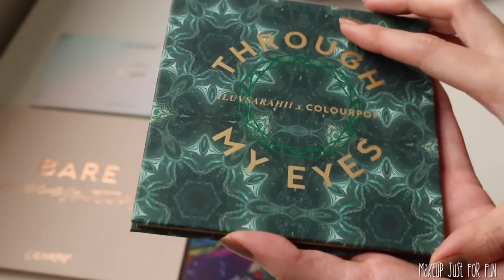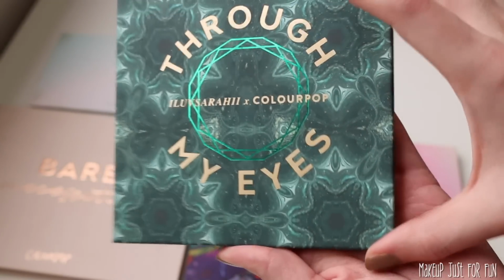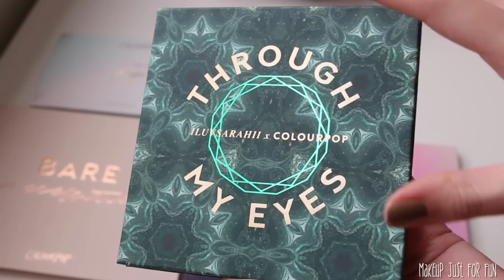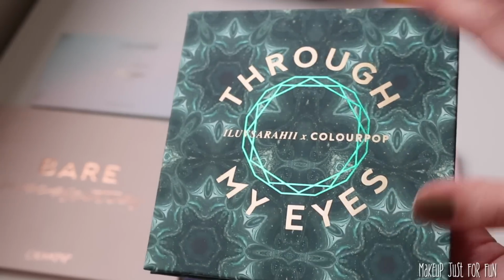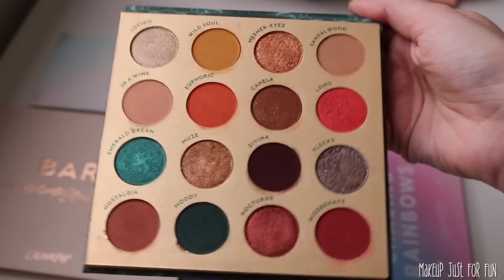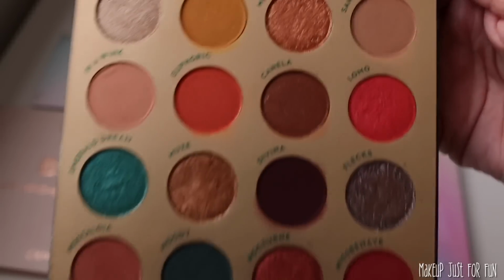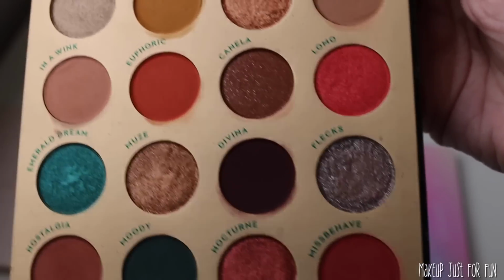In 3rd place is the Through My Eyes palette. This is another collaboration with I Love Sarai. I take this palette traveling, especially for my warm weather trips. Anytime I go to the beach, I really like to take this with me because it just has this gorgeous tropical feel to it. Another one that, you can tell, has been used and is not clean.